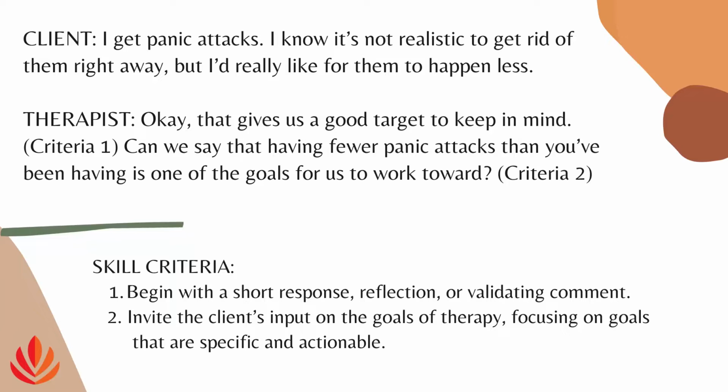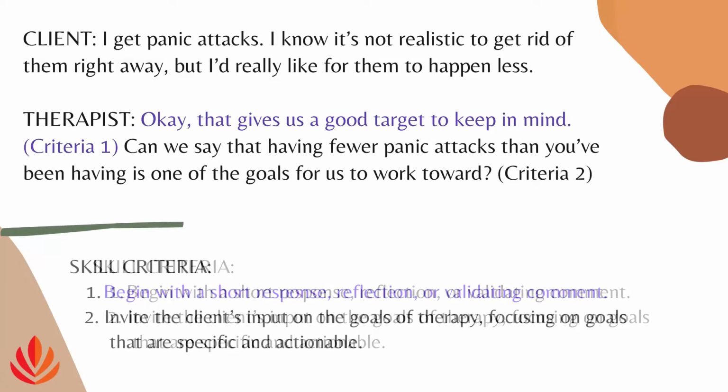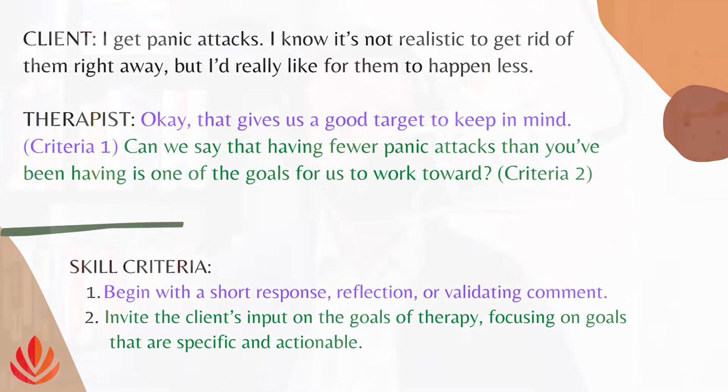So the first part of that response, okay, that gives us a good target to keep in mind, meets the first skill criteria of beginning with a short response, reflection, or validating comment. Then you heard Jen say, can we say that having fewer panic attacks than you've been having is one of the goals for us to work toward? Which meets criteria 2 of inviting the client's input on the goals of therapy, focusing on goals that are specific and actionable. Okay, let's try the skill of collaborative goal setting.